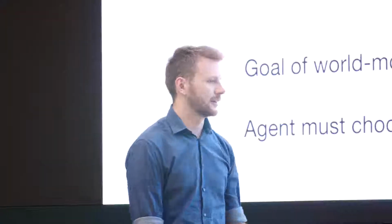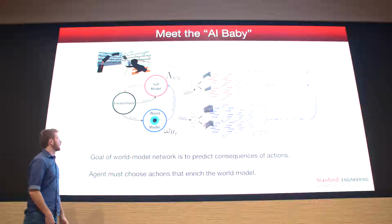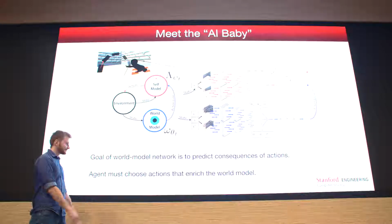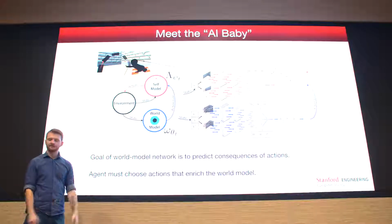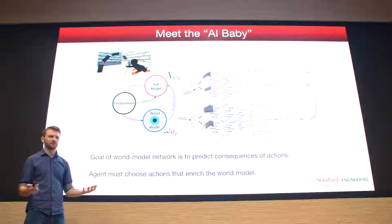The world model is responsible for understanding the world around us. The self model is responsible for taking actions. So we do reinforcement learning on the self model, and we do more traditional machine learning, more semi-supervised, of course, by our actions, learning on the world model. And so, how do you actually get interesting emergent behavior out of this?